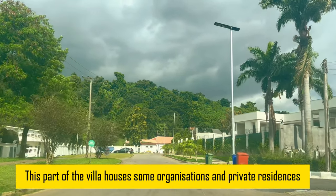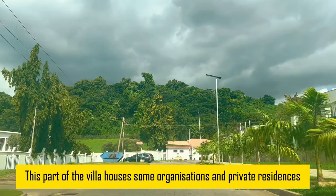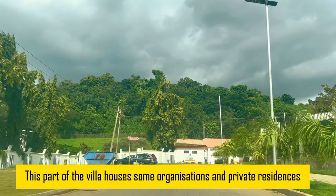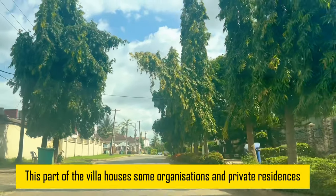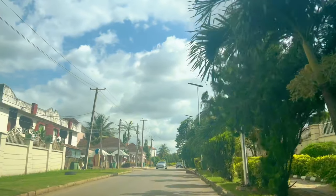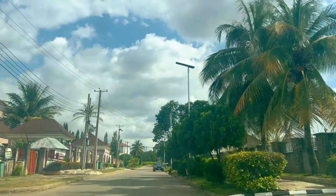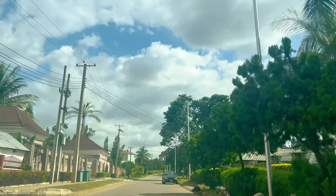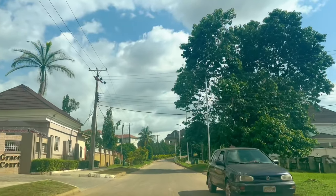When you get into the Aso Rock Presidential Villa, you'll also find some organizations. You find a lot of organizations and you also find residential areas. There are people that actually do live in that place. I particularly know a few persons that live in that axis. And yes, you'll find a lot of houses. A few of them are old houses, but people actually live inside the villa and people work inside the villa.